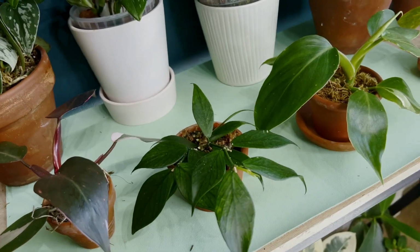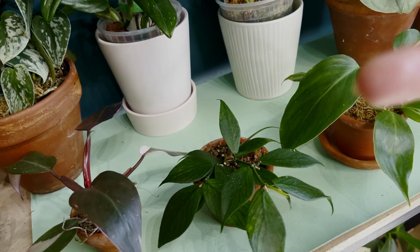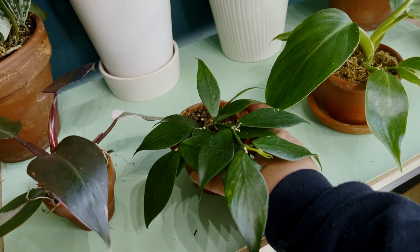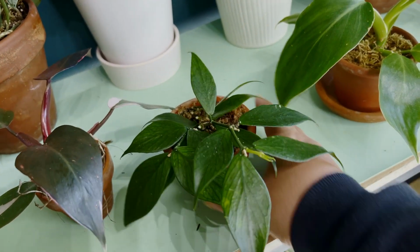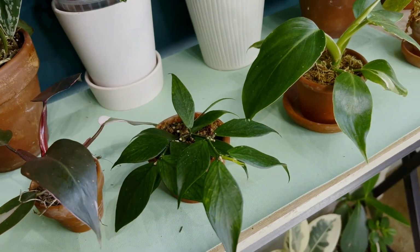I think it was also suffering from spider mites, which I think led to those 2 strands, or 2 vines, having yellow spots that look like it's diseased. But right now I think it has corrected itself and it's doing pretty well, so I'm really glad about that.